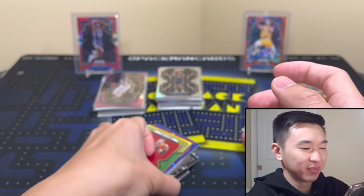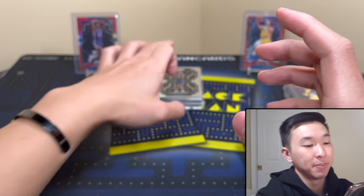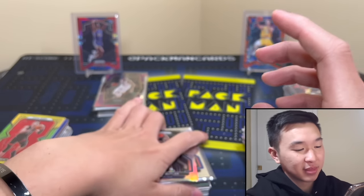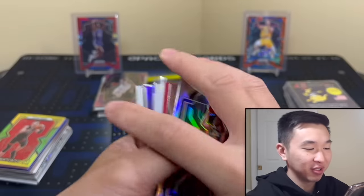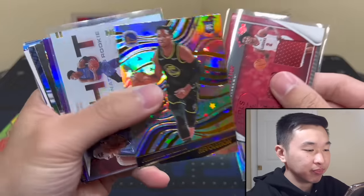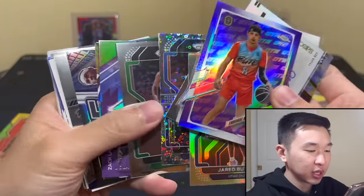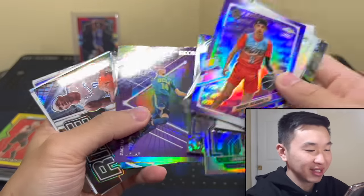Vote down below. Who are you taking? I will take... I don't know. I seriously don't know. I guess I'll find out right now. I'm trying to remember what we got. Okay. And he snuck in the highlight stack. Sneaky guy.